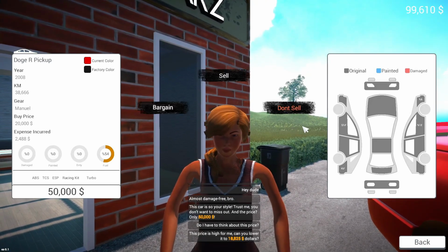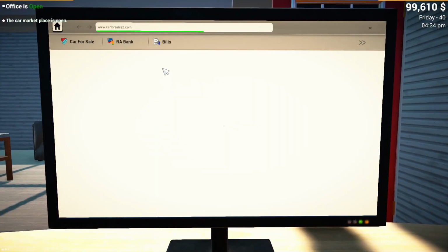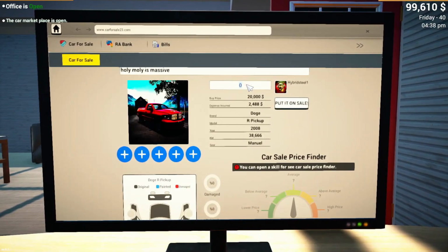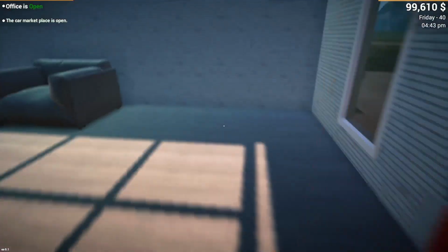50,000? 18,000. Screw you. Okay, so 50,000 might be a tad too much. So I'm going to take this off the market and put it in for 49,000. There we go. So now it's up for 49 grand.